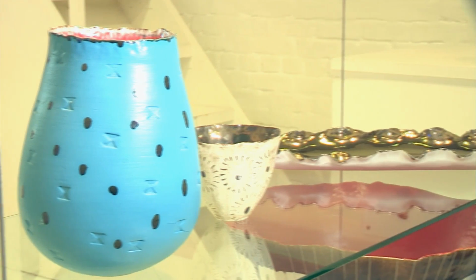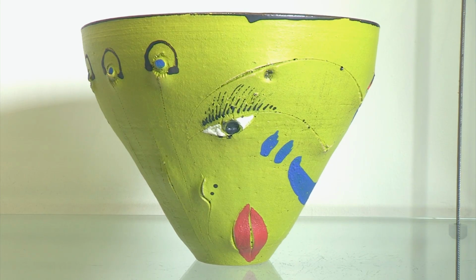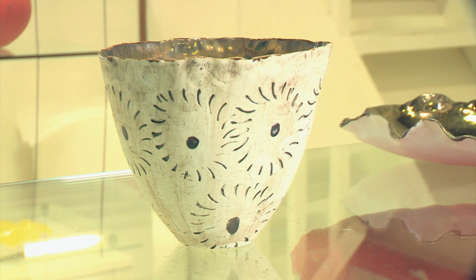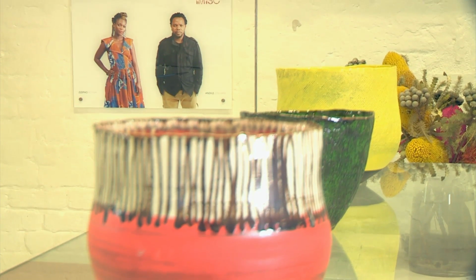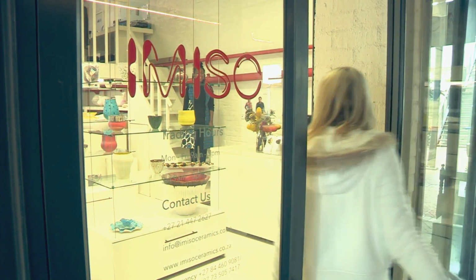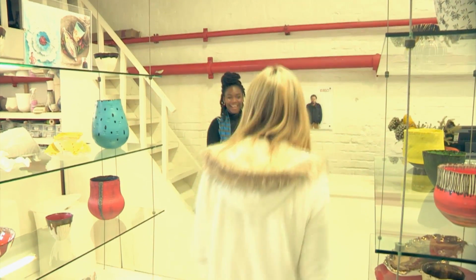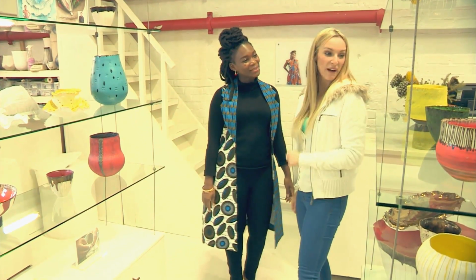When Zizipho Poswa and Andile Dialvane began their business 11 years ago, they had no capital, just skill and vision. Today, they export to New York and Paris. 9 out of 10 clients are from abroad, and their abstract but functional work is the pride of the South African ceramics industry. Where do you get your inspiration from?